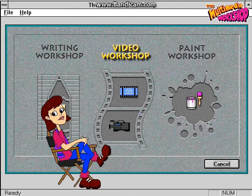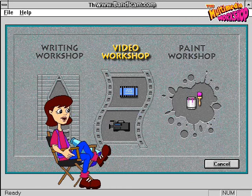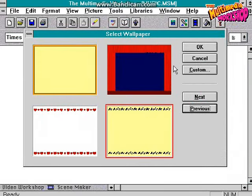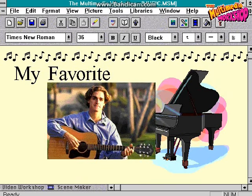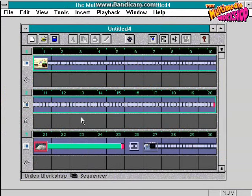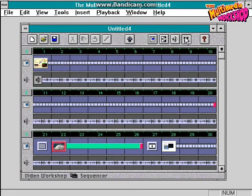In the Video Workshop, I'm in the director's chair. In two easy steps, I can create a movie. First, I create my scenes by choosing from a variety of backgrounds and patterns. Then I add movie clips, pictures, text, or my own narration. Second, on this easy-to-use story grid, I lay out the scenes, choose music, sound effects, and add cool transitions to my movie, like dissolves and wipes. This is a cinch.